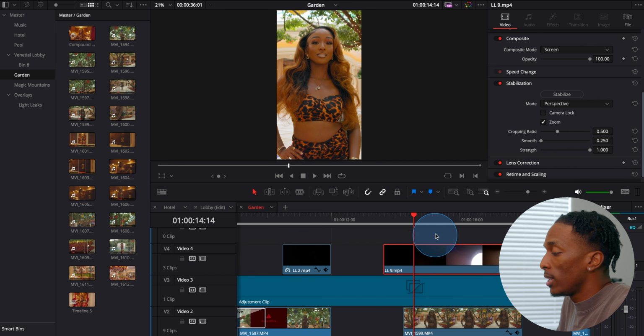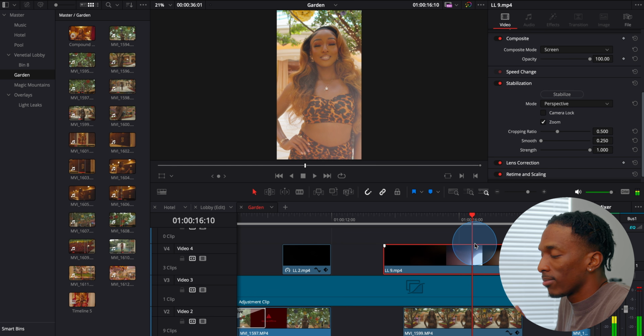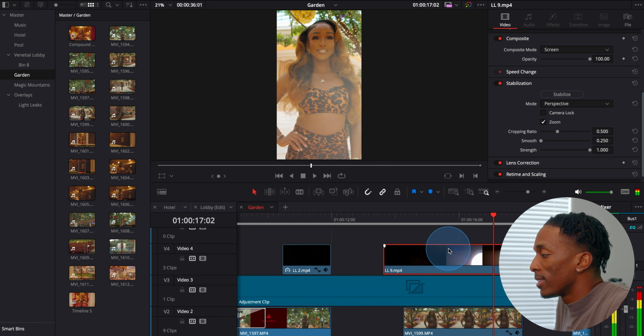I do want to point out these overlays that I have here, and these are just light leaks that I've had on my computer for a while. I don't remember where I got them from, but I felt like they were cool and added to the video.